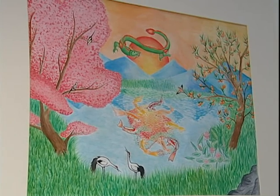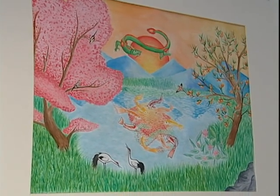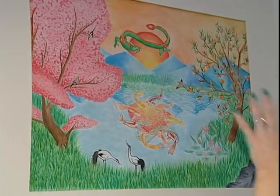Christopher, share with me a little bit about this painting that you have here tonight. My inspiration was Chinese New Year. I did, and then I painted over with watercolor. Very nice. Was it your first time to work with watercolor? Yes. What'd you think? I think I did good. I think you did excellent.